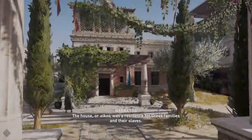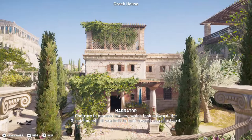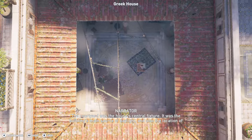The house, or oikos, was a residence for Greek families and their slaves. Contrary to modern houses, which look outward, the Greek household was built to look inward on a courtyard. The courtyard was the house's central fixture. It was the building's main source of daylight, and also the location of religious altars.